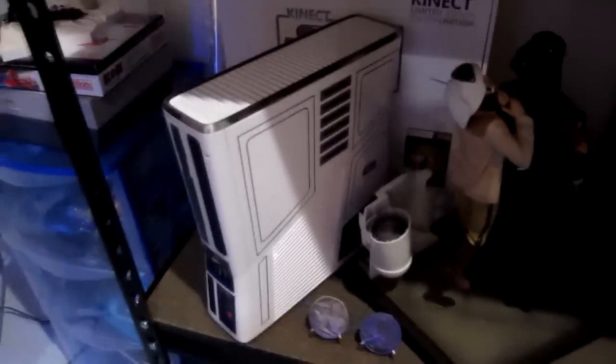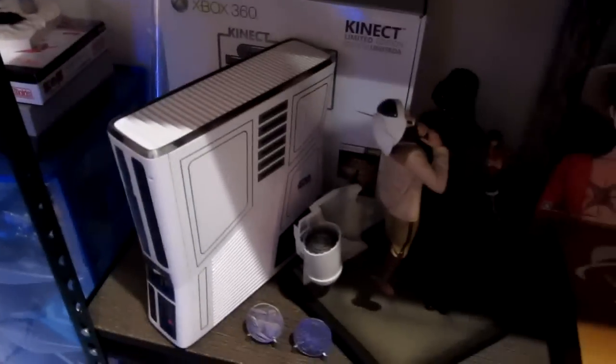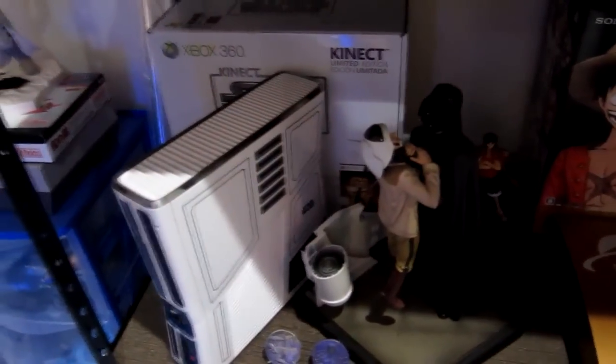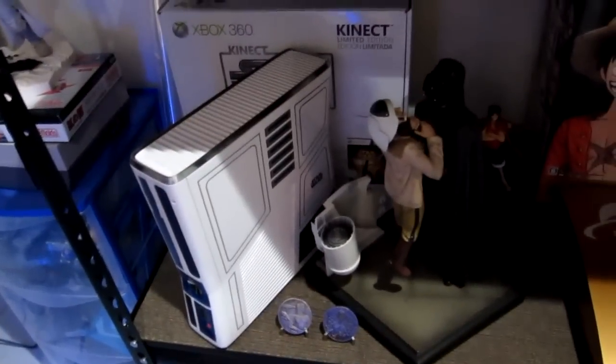This is Star Wars Xbox 360. Currently my only Xbox 360. I don't really like any of the other limited editions that much. I mean, the Resident Evil one from a while ago, that was all red, was pretty nice. These are some coins. That's Han in Carbonite, if you can't tell. And that's Boba Fett from RPF.